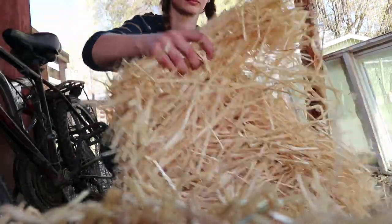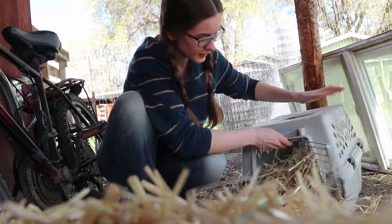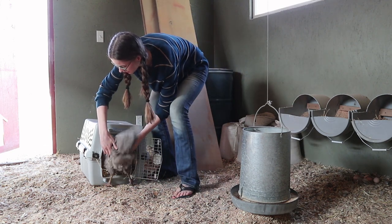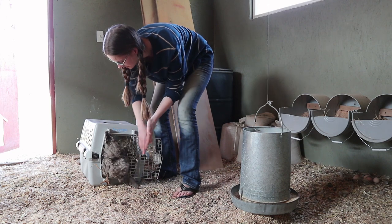I went and picked them up today, and then I have her in a cat kennel with some straw so that she can get used to her new area by herself. I don't want her in with the other hens because if they get in her nest and try to lay eggs, they could accidentally break some of her eggs. And then I don't want her in with them once the chicks hatch because they could kill them. So I'm getting her used to her own little area.